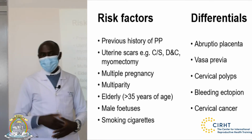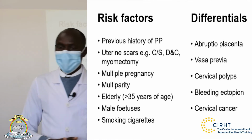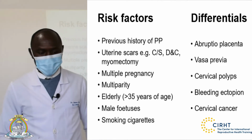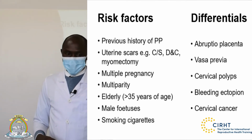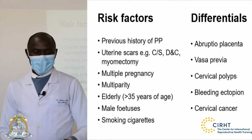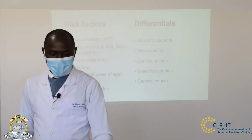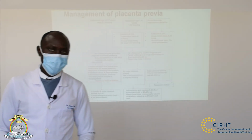Now, if it is not placenta previa, what could it be? It could be abruptio placentae, it could be vasa previa, it could be anything that is there at the cervix, cervical polyps. It could also be a bleeding ectopion, or it can actually be a cervical cancer.